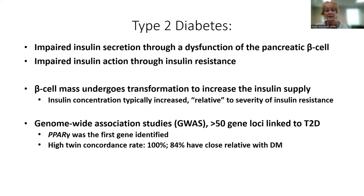In type 2 diabetes, as I mentioned before, you have several systems not working correctly that lead to the progression to hyperglycemia. You have impaired insulin secretion through a dysfunction in the pancreatic beta cell, as well as impaired insulin action in the body through the pathway of insulin resistance. What happens is eventually the beta cell mass will undergo transformation to increase the insulin supply, and this concentration typically is increased relative to the severity of insulin resistance.